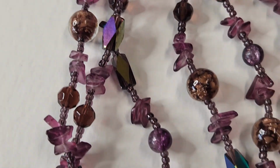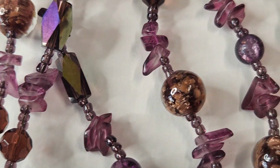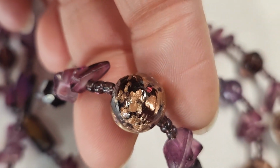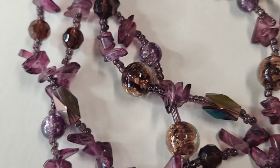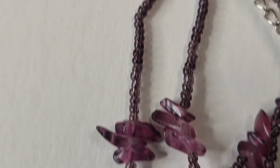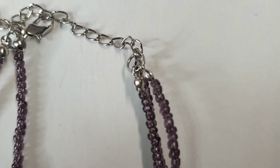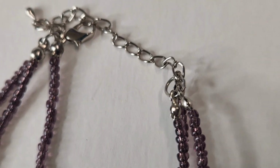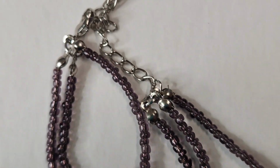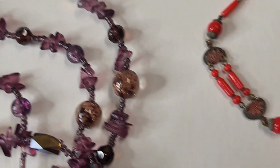You look at the beads. The beads could be Venetian. They're not Murano, but they could be Venetian because they have this glitter inside. It's like glittered aventurine, which is like a copper. And it also has these little jump rings that are holding the three pieces together rather than a bar. In the older pieces, you'll see a bar across, like here. So that's a newer piece.